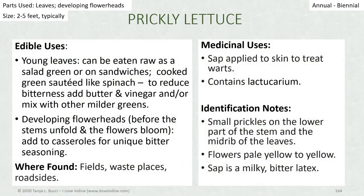All right. So the leaves and developing flower heads, that's what we're definitely talking about. 2 to 5 feet, that's what we're going to come and see. Annual, biennial, that's kind of debatable. As stated, young leaves eaten raw, salad green, on sandwiches. I do it all the time. Had some earlier today. Had some yesterday, the day before. I rather enjoy it. I pick it fresh, put it in some food grade hydrogen peroxide water solution, soak it for a half hour, an hour, good to go.